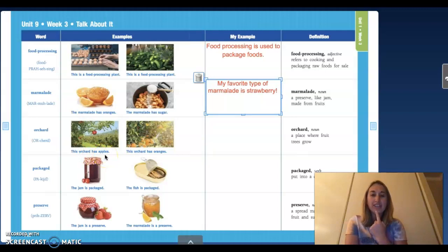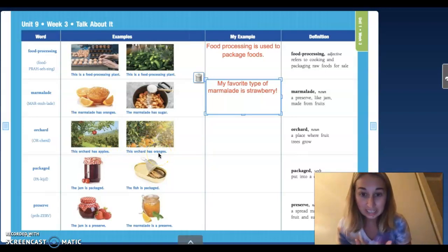So this orchard has apples. I see lots and lots and lots of different trees. They all look to have apples in it. Let's look at this sentence. This orchard has oranges. Again, it looks like there's lots of different trees, all with oranges on it.